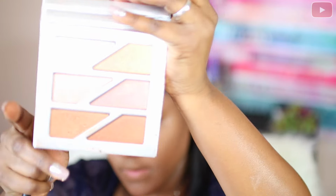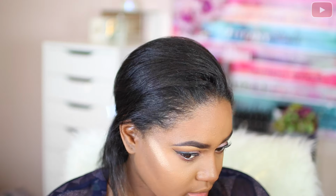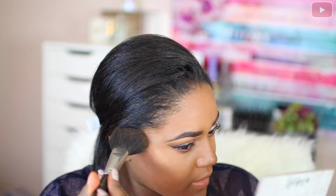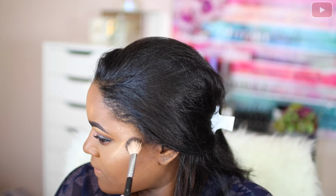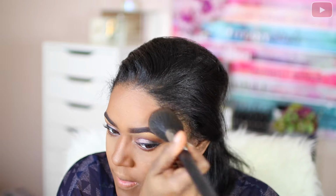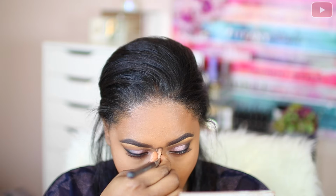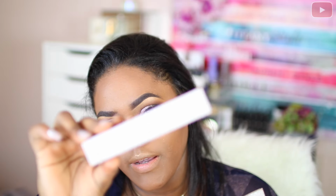And for highlighting, I have been loving this palette from the Essay Edit. Guys, it is seriously amazing. I love the pigmentation of these highlights and they blend so beautifully. They have that almost wet look for highlighting and I think it's so gorgeous. So definitely try it out, test it out in stores, see if you like it. And I'm applying it to my nose as well and also my inner corner. I cannot live without an inner corner highlight.